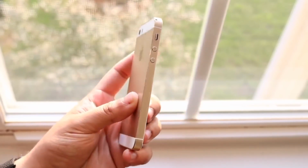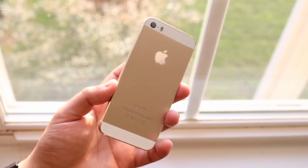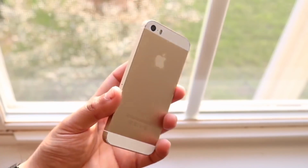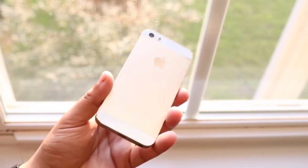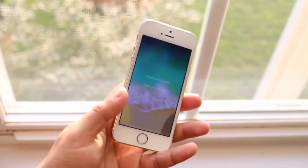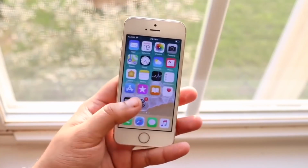And then they got off with the battery life. This thing has a 1560 mAh battery inside of it. Definitely not a big size battery, but definitely not a small size battery either. I think it's a good size battery for what it was at the time. Like I said, I probably wouldn't depend on this battery life too much, but I think for the most part, it gets the job done. And I think that's what's really, really important about it.